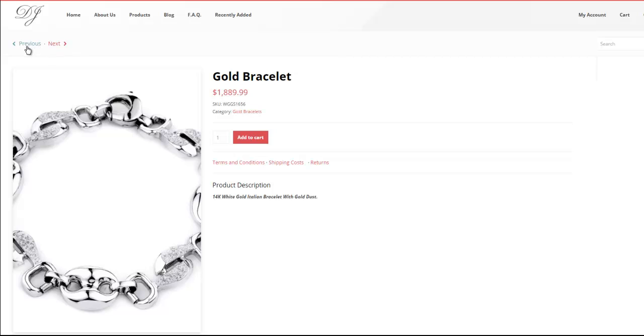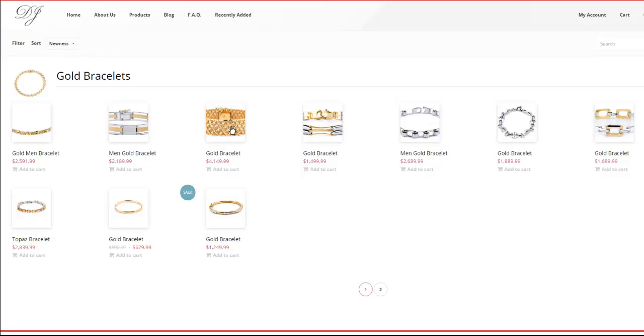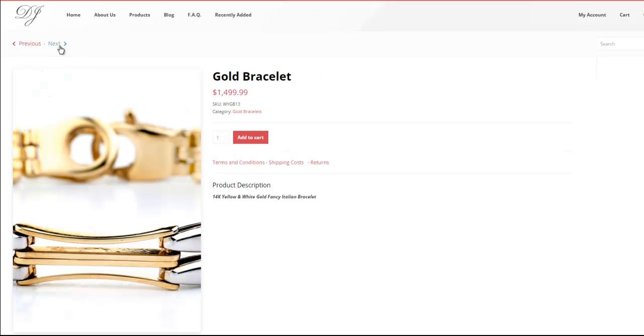I don't recognize this one. Oh, wait a minute, what happened here? I'm clicking on previous and next, and I was kind of expecting to be going in order. Let me go back. Bracelets, I was in gold bracelets. So I started on this one. I clicked the previous button. Oh, interesting. So I clicked previous, and I actually went forward to the next one. I clicked previous again and went forward to the next one here, and then I clicked previous again and went forward to the next one here in the list. Apparently, their previous and next buttons are backwards. So this is a usability issue that I just discovered.